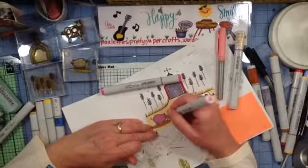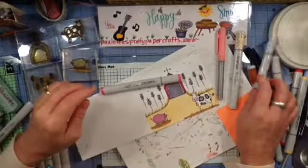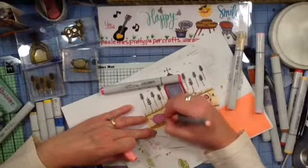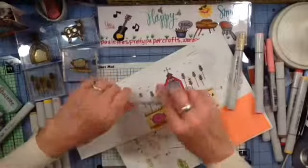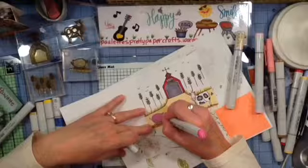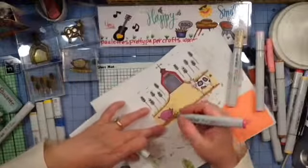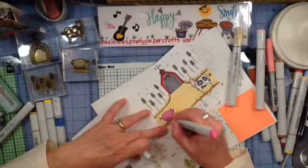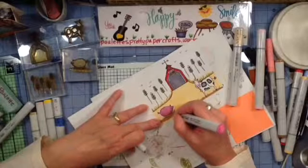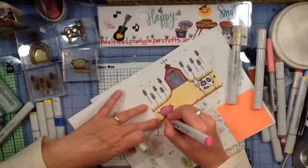And I'll use a little bit of this RV55 to come back in and do just a little bit of shading. The face got a little pale there with the pale pink. A little pink on the tail. A little shading under the belly. And just over the back. Fill in them little bitty legs. There's barely anything there to color.